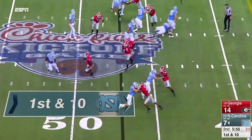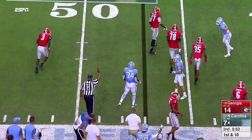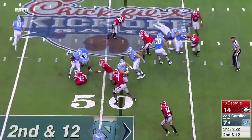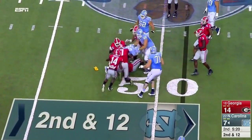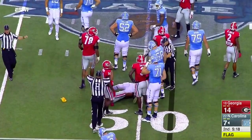Quick toss to Hood. Tripped up. That's a loss of a yard. Nice play by he can have in a game. They give it to him on 2nd and 12. Flags down. He'll lose a couple more. Trenton Thompson blew through the left side of the line and was first there.